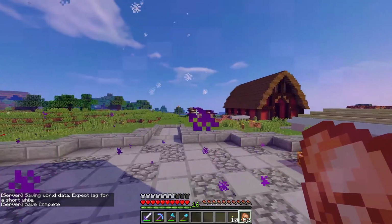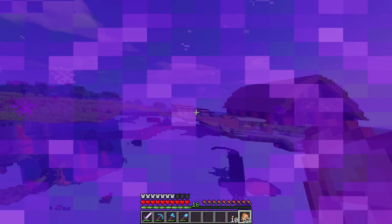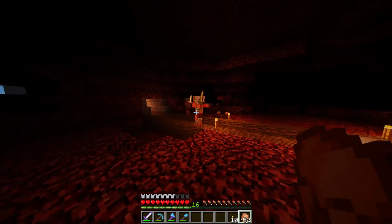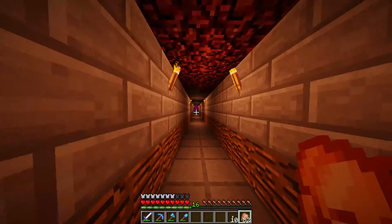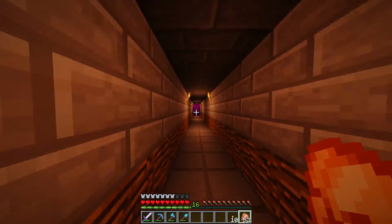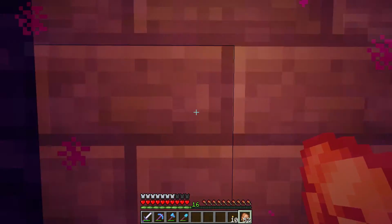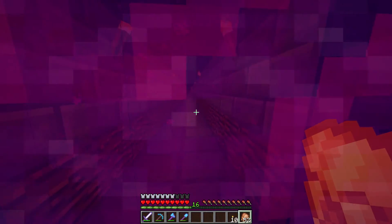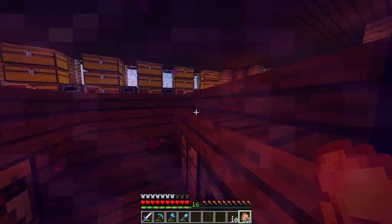So let's go ahead and go in the Nether. I suppose we could probably take a look at Pud's base first. We'll see if there's anything new over there, and then after that we'll go over to the village, and we have a lot to talk about. I do know that the one thing over here that is changed is he's added another layer to his house, or another floor. I don't know if there's anything else.